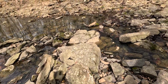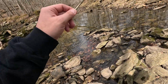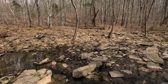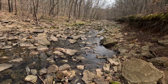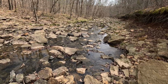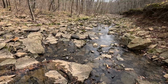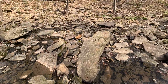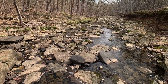But yeah, it's a really pretty creek. We're definitely going to enjoy walking it because it gets easier to walk over here than over there. But we will go over there for a little bit. Like I said, there's a lot of private property, so you've got to have a good map and know where you're going so you don't trespass. No trespassing. Definitely a pretty creek though.